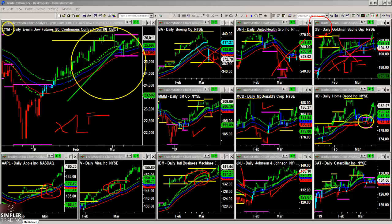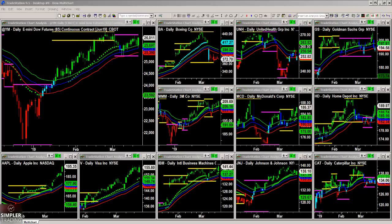So we either look for bottom of the range buys, or we wait for the market to break up through the range highs. Bottom of the range buys, or break up through the top of the market, the highs. But either way, we're looking for long positions in Home Depot. They've actually done really well the last 2 days. We did the same thing.